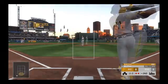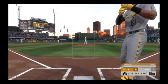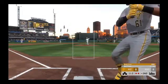So, Dan, what was your approach on the mound in that count? Do you still pitch for the strikeout here? Action pitch right here, 2-2. A swing and a miss.